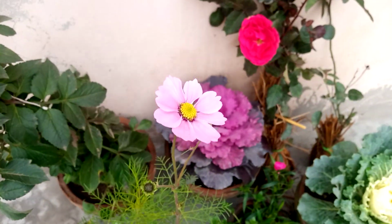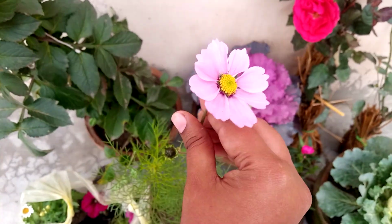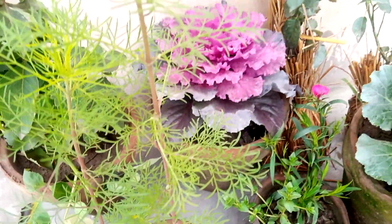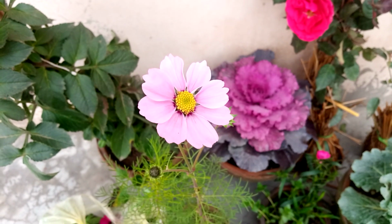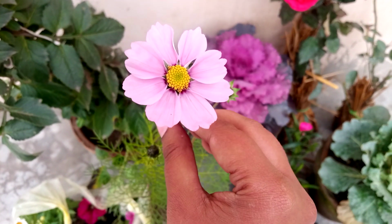The next is cosmos flower plant. I got this for 80 rupees.